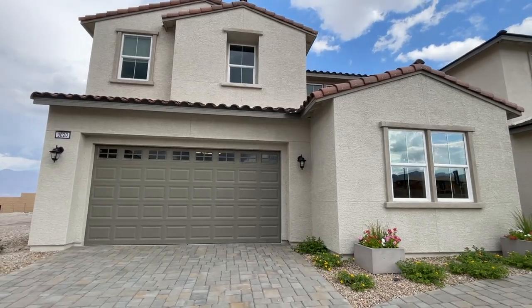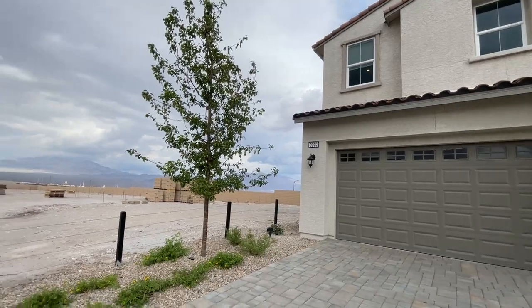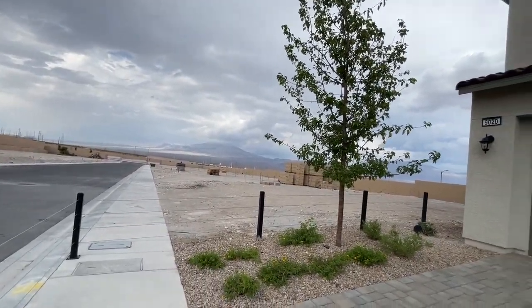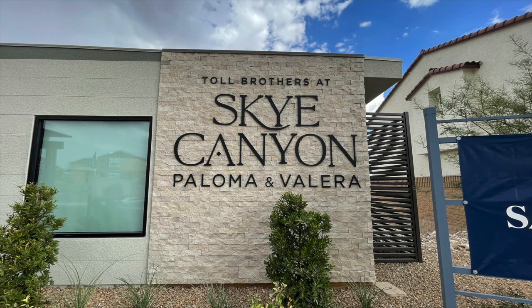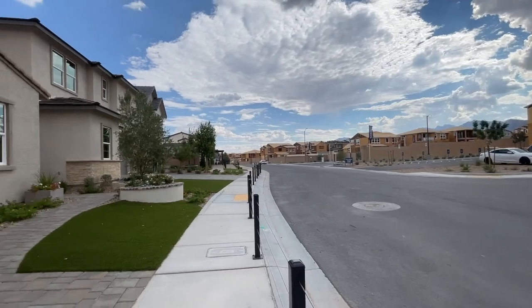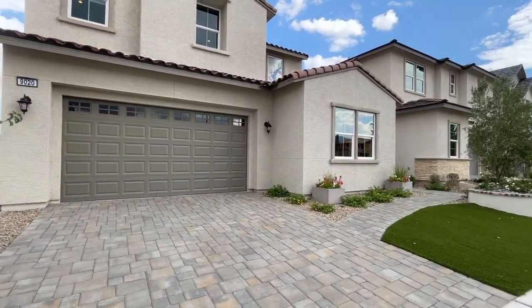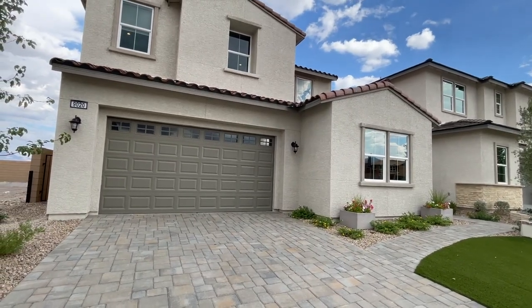But in the meantime, I'm over here in Skye Canyon doing a model home tour of the newest community by Toll Brothers. This is called Paloma, and they also have Valera. They're side-by-side communities. It will be a gated community, and they will have a community pool. They have the smaller homes for the Paloma and the larger homes in the Valera.